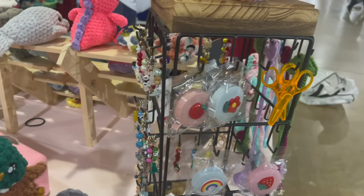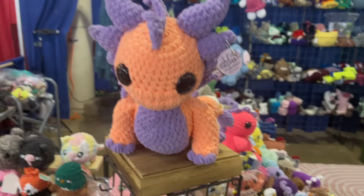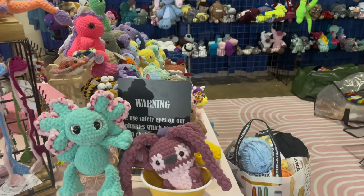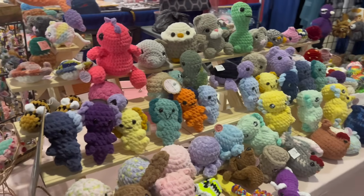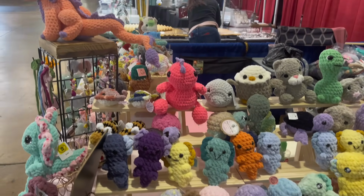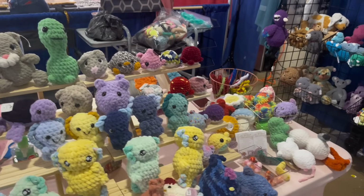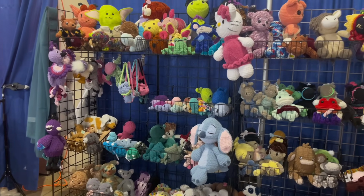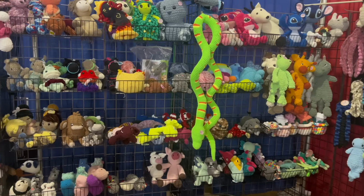Stitch markers or bag charms. Bookmarks. This big dragon. These items here. Kat is working on tearing down, so I'll try to do this quickly. And there's the back wall. Sold a lot of items, guys.